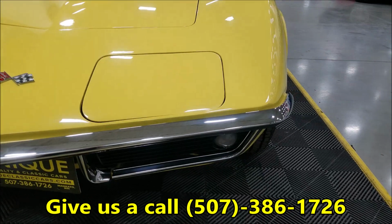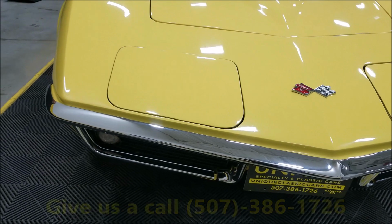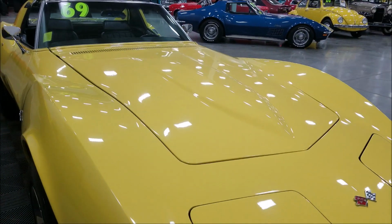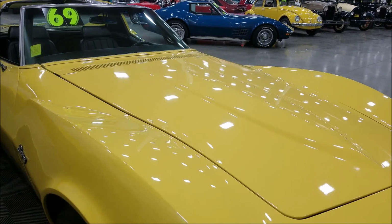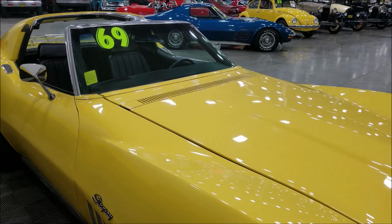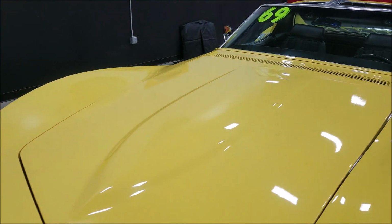First of all, I want to show you this chrome up front here also. Chrome looks good. It's believed to be an original mile car. I cannot confirm or deny that, because the miles do not stay on the title after they get to be a certain age. We'll check that out in a little bit. I believe it was in the 30,000, 35,000 mile range.